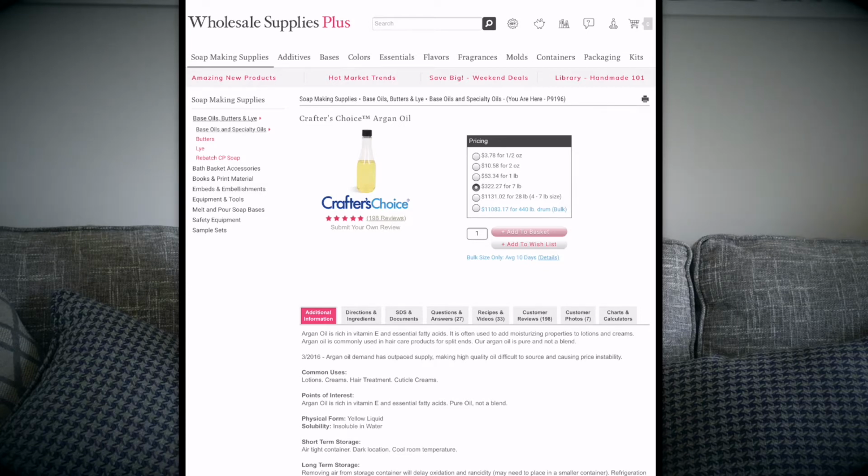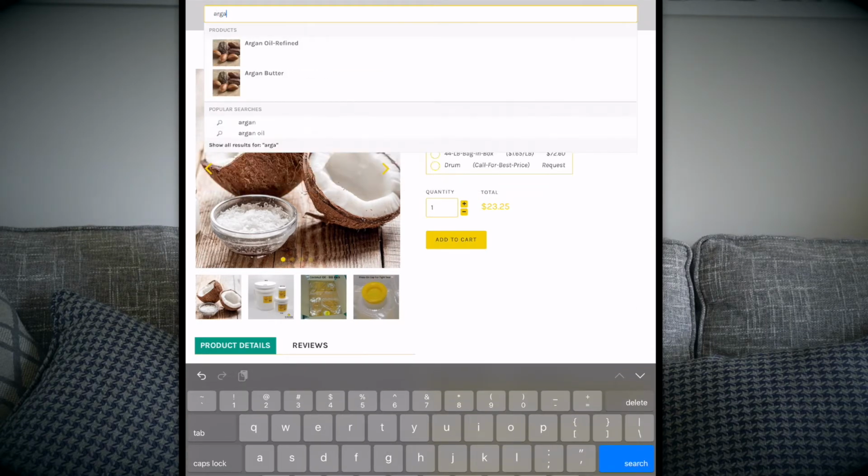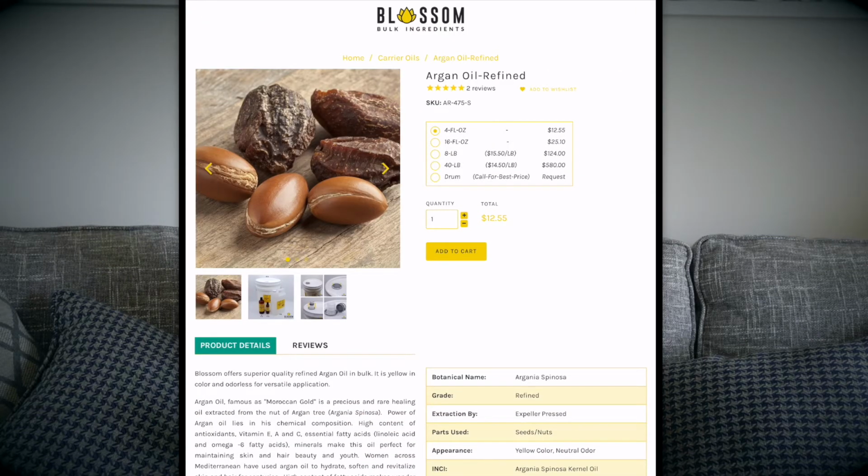You get free shipping on that, but at Blossom Bulk, argan oil is more than half the price for an extra pound. So you can get an 8-pound bucket of argan oil for $124, and shipping is probably going to be like $15 to $16 on top of that.